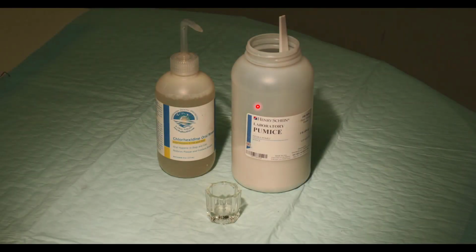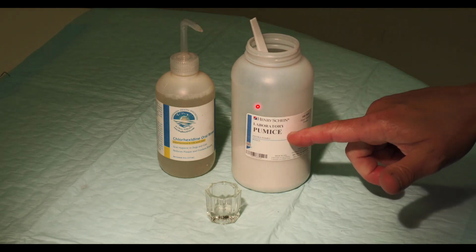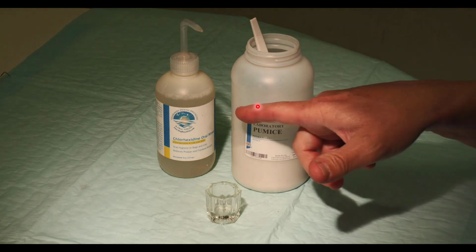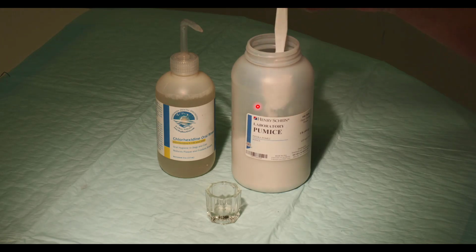So for polishing, you can certainly use a commercial prophy paste. We prefer not to because we do so many bonded sealants that we don't want to use the fluoride. So we mix up a combination of laboratory pumice, it's just flour pumice, you can get it from anywhere, and then the chlorhexidine rinse. You could use water as well.